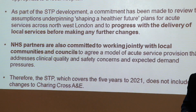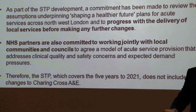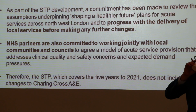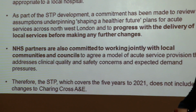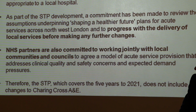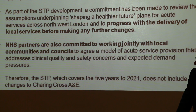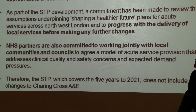So that is point number 1. Point number 2, which is this second dot point, is also incredibly important. And what we've said as an STP footprint is that we will work jointly with local government to agree a model of acute service provision that addresses clinical safety and quality concerns and expected demand pressures. And we would do that over the period of the STP.